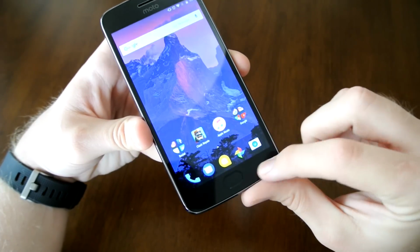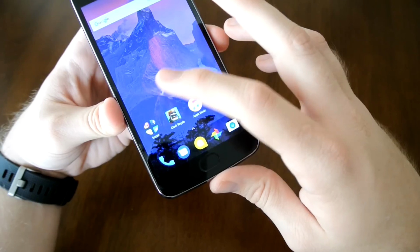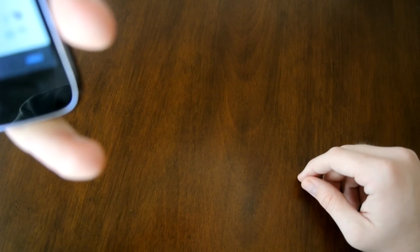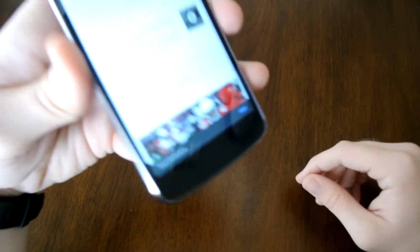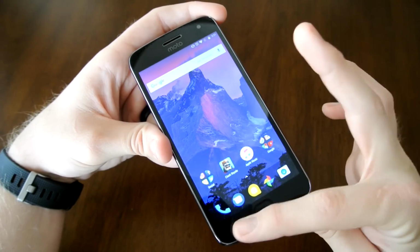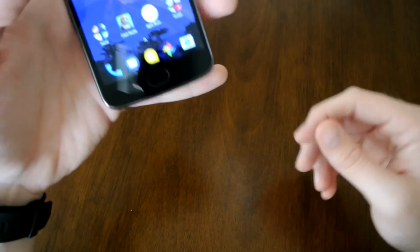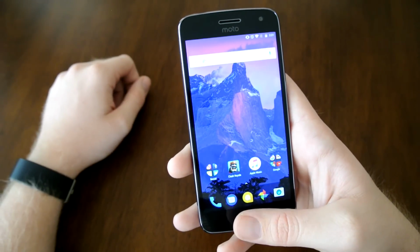So watch, if we swipe over to the right, recent apps will open up. And if we open something like Google Now, let me just make sure nothing is on there. Google Now, and you swipe to the left, it'll go back. So it actually goes back just like it would if you hit back, and you get really used to this really fast.